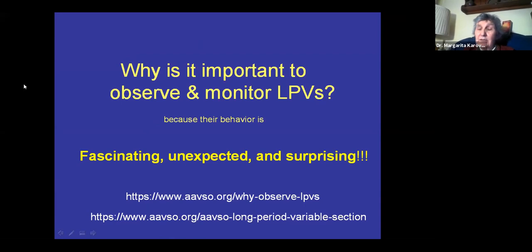Betelgeuse, in general, is not observable all the time. It goes behind the Sun, unfortunately. So it's true for Mira, and it's true for many of the LPV stars. So they can be filled. They're the ones that maybe I filled better, but there are always gaps, and they do affect, as was mentioned before, the period analysis.